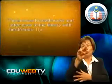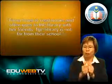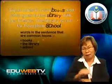Now Iskandar, for your quiz, please take a look at the screen again. The sentence reads, Fiona loves to read books and often goes to the library with her friends. The library is not far from their school. Can you spot the common nouns in the sentences? They are books, the library, and school.